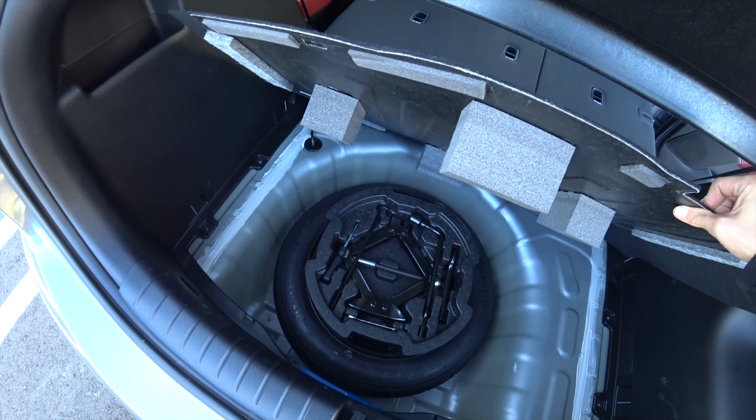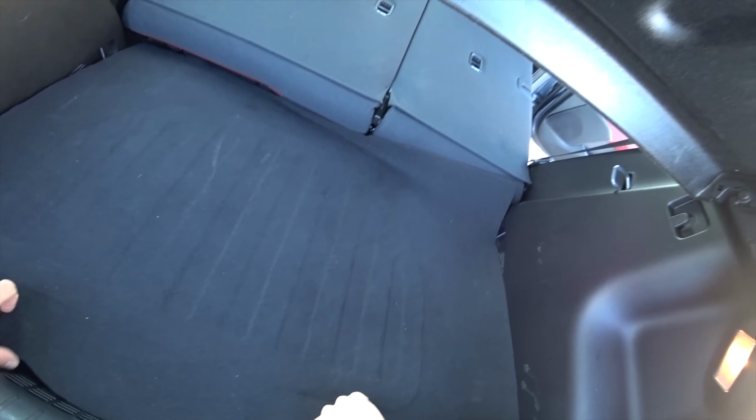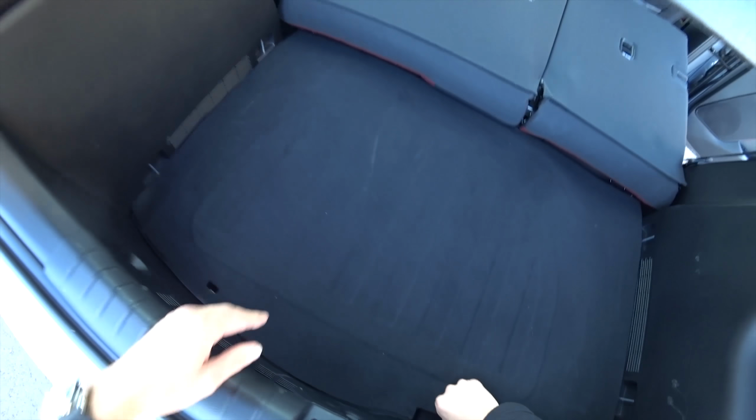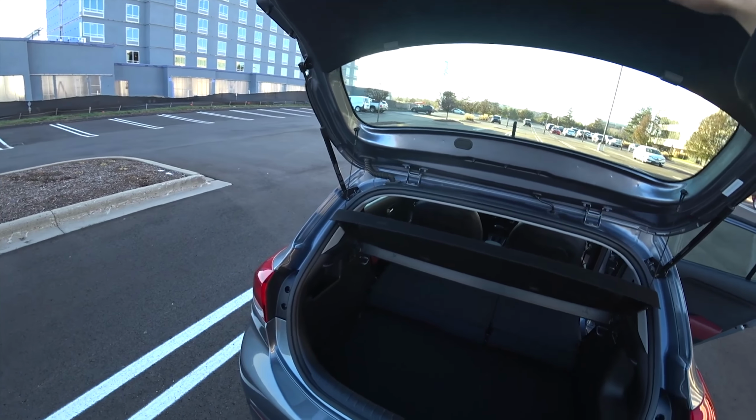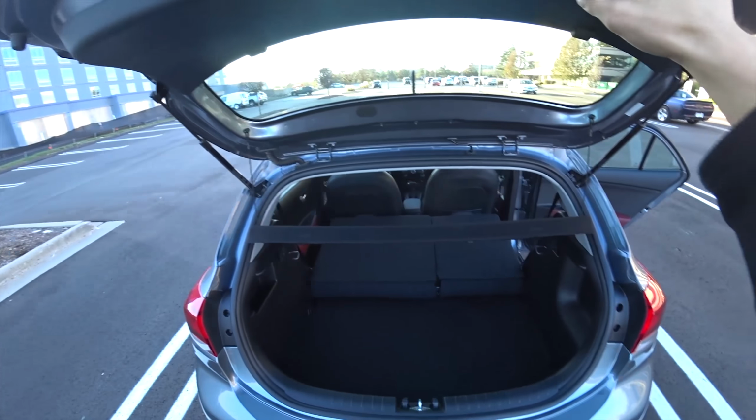In here, you've got a donut spare tire. This doesn't seem to want to stay too stable. There we go. And of course, it's a hatchback. You can take this out, throw a lot of stuff in the back. There's quite a bit of cargo space back there.